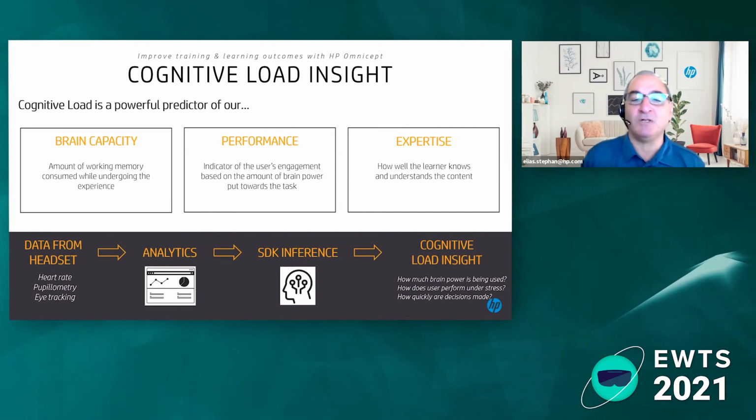In the middle, we'll also predict the performance. It's an indicator of the user's engagement based on the amount of brain power put towards that task. Imagine you are training a pilot to fly a plane. You want to understand the brain capacity they're using, the working memory they're using, how they're performing to that task. Are they touching the right instrumentation? Are they looking at the right areas in the dashboard? And the list goes on and on. Last but not least, on the right-hand side, we want to also determine how expert they are in that task, whether you're a pilot, a surgeon, law enforcement, a soldier in the field, and so on and so forth. So how well the learner knows and understands the content.